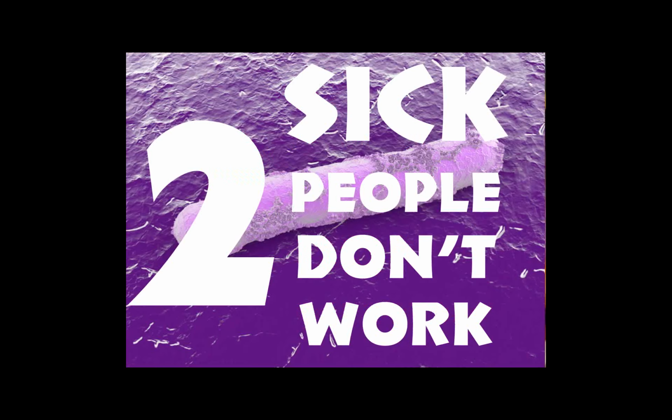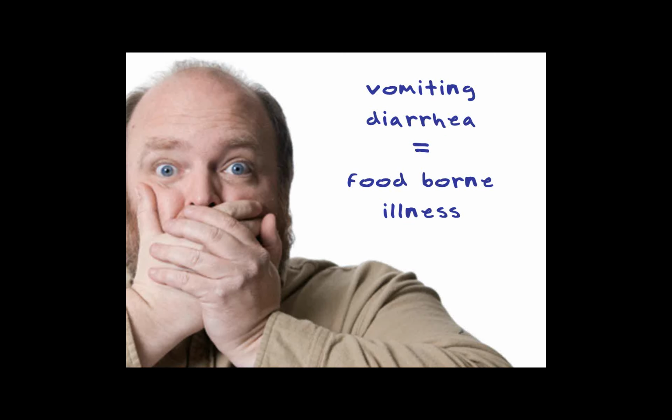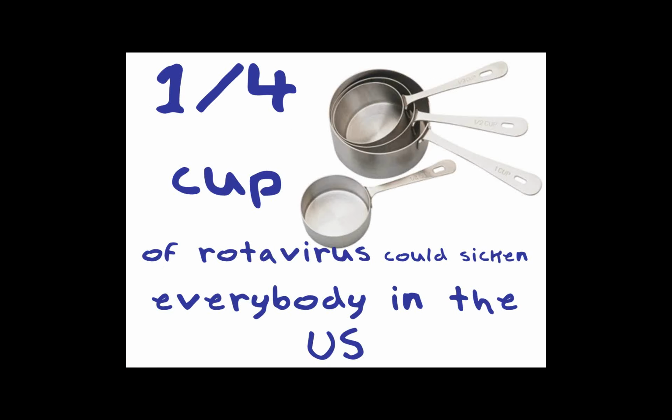The second most important thing for food safety is to make sure that sick people don't work. Like we said earlier, vomiting and diarrhea are almost always the result of foodborne illnesses. This is how they transmit, and this is how they get around. It doesn't take much. This is really the amazing thing, how small an amount of bacteria or viruses it takes to sicken everybody in the United States. This one called rotavirus is a fairly common source of the so-called stomach flu. It's a quarter cup, and we can sicken everybody in the U.S.